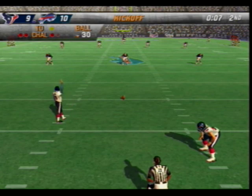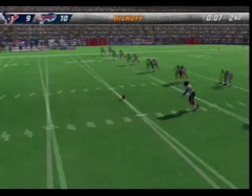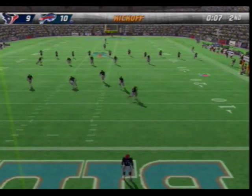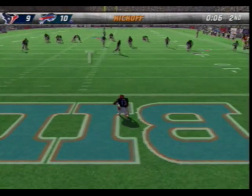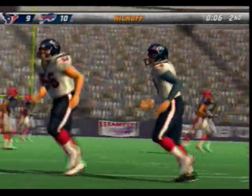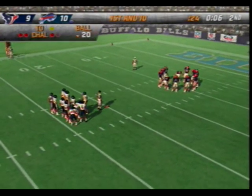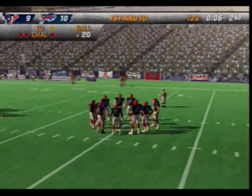Brown looks like he's just about ready to kick this one off. Nice distance. This one is fielded by Mathis. This one hasn't been decided yet. Each of these teams have played fairly well on both sides of the ball. So I could see this one getting decided by whoever has the last possession.